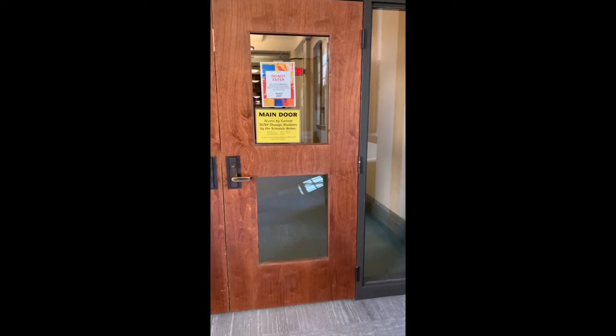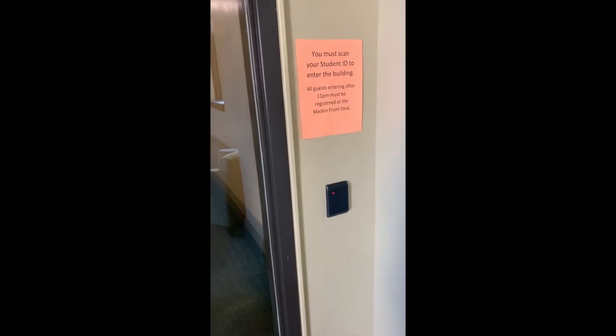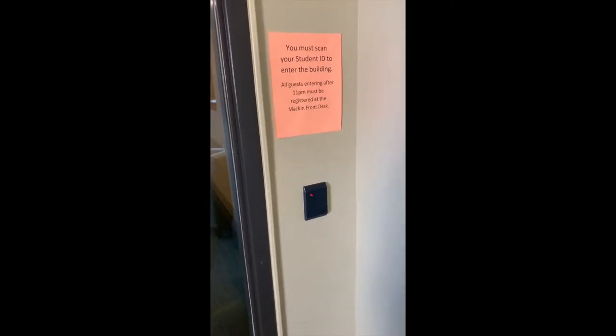To get into the residential part of Sheldon Hall, there are card access scanners on both the second and third floor, which is where the student rooms are. You just scan your ID and it'll let you in.